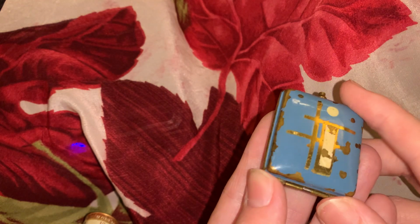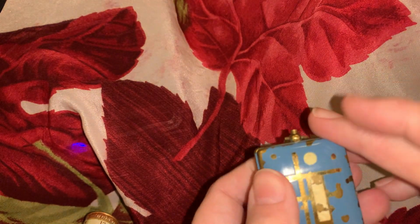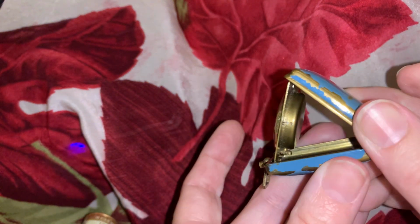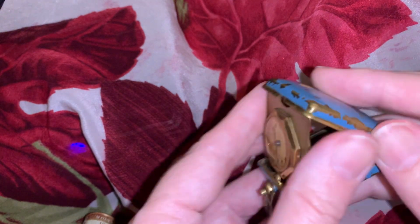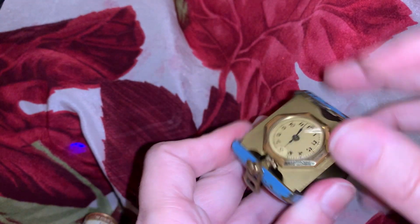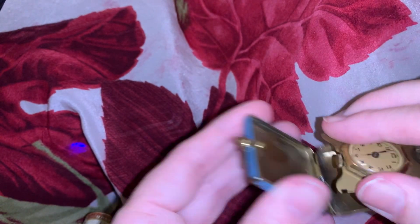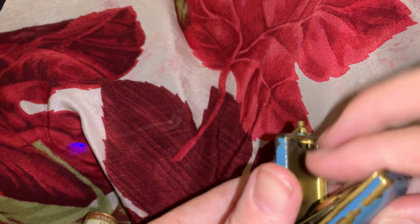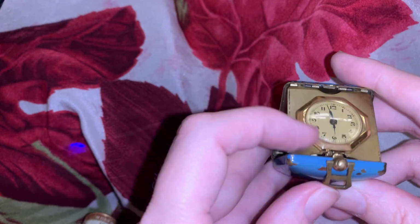This is a beautiful little enamel clock, and it obviously has been loved and used. When you open it up, it pops open that way. So you can put it on your bedside, and you can actually open it up this way so that you can see the back and you can wind it more easily. It's very Art Deco looking to me. And just squeeze it together and snap it shut.